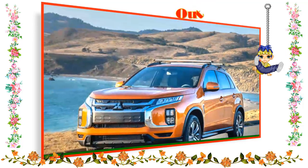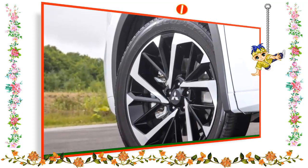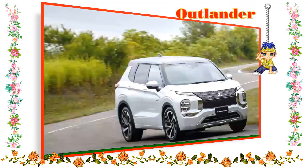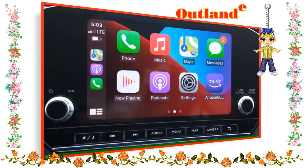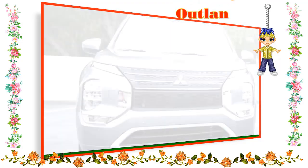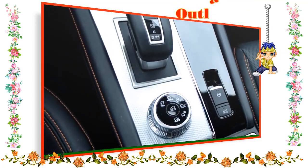Unfortunately, the Outlander PHEV suffers from a fairly slow onboard charging system, which means charging at home will take roughly 6.5 hours if the battery is entirely dead. Luckily, a DC fast charging system is optional, but it uses an outdated CHAdeMO charging port that may not be easy to find at fast charging stations in your area.